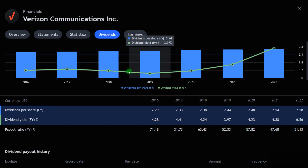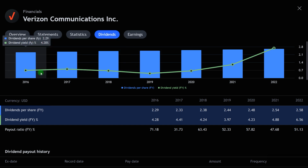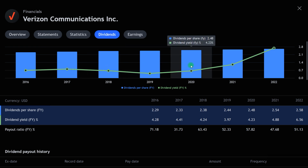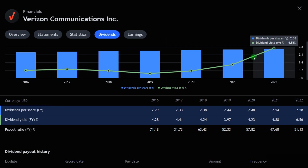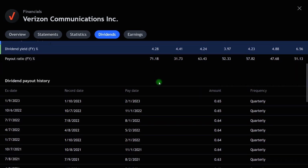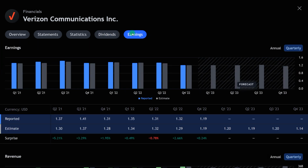The dividend yield, let me check here. For the last 5 years it's been stable at about 4%. Now it's a little bit lower. Yeah, so because the price of the stock is decreasing, the dividend yield is increasing, so it can also be very nice for dividend investors, dividend stock pickers.